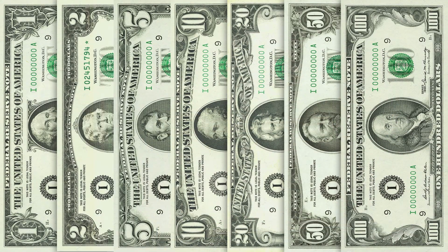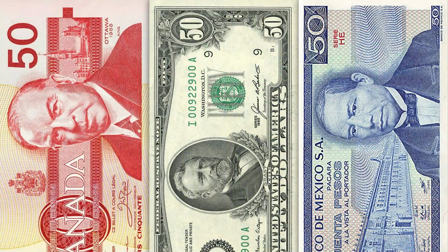Well, that was what the United States issued for banknotes in the 1980s, and that wraps up the 1980s for U.S., Canadian, and Mexican currency. Canada rolled out a brand new issue, Mexico continued releasing banknotes with the updated design, and the U.S. made no changes at all.